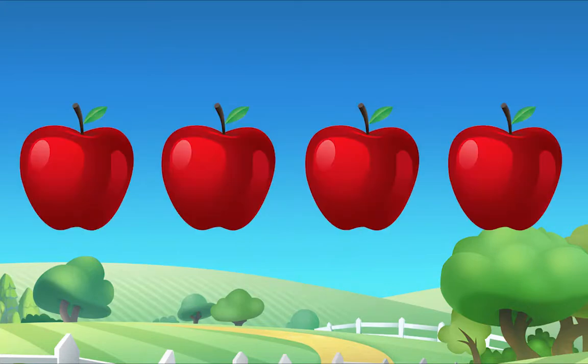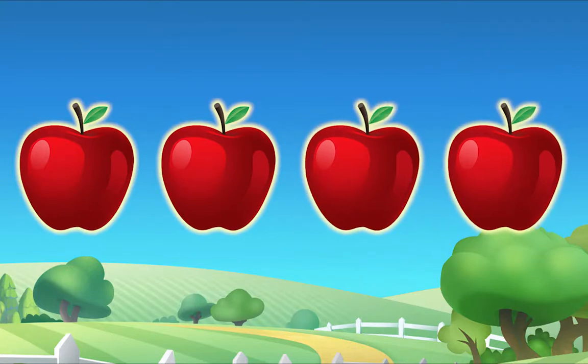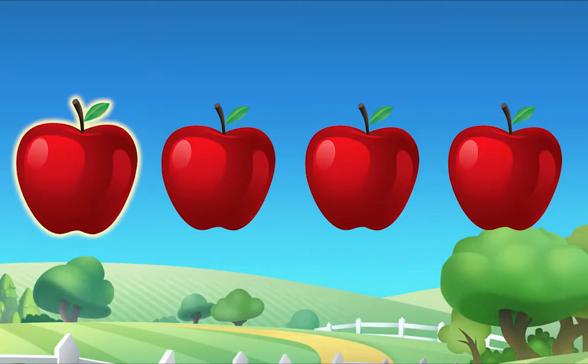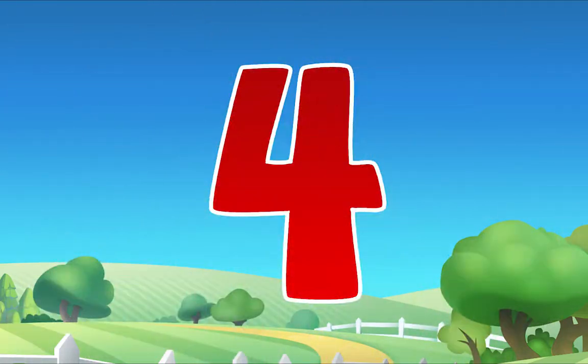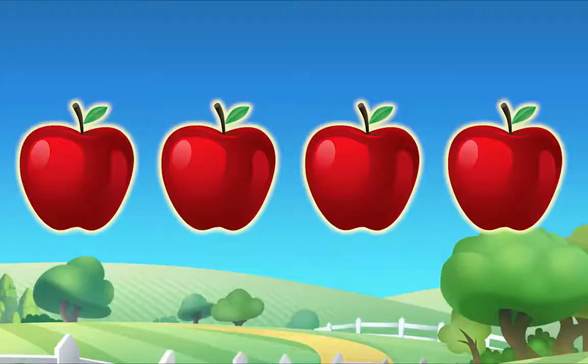There are 4 apples. 1, 2, 3, 4. Now count them with me. 1, 2, 3, 4. How many apples in all? 4. Yeah! Come on, Wigglebugs, snack time!